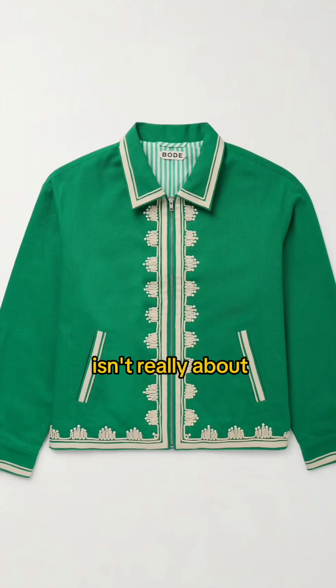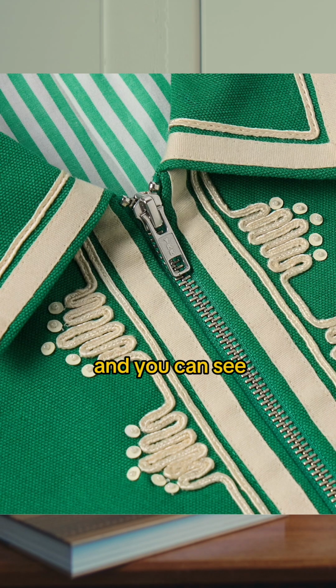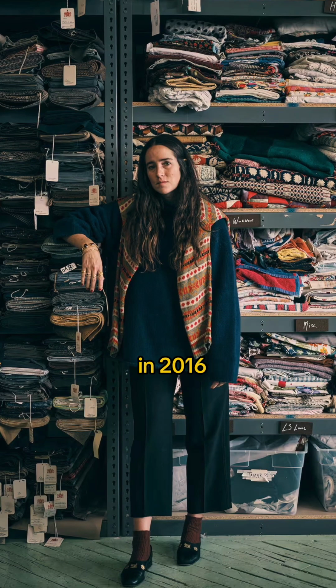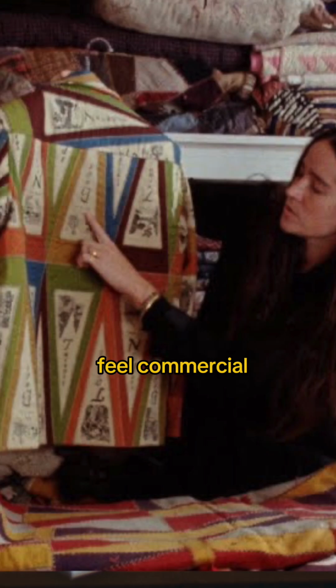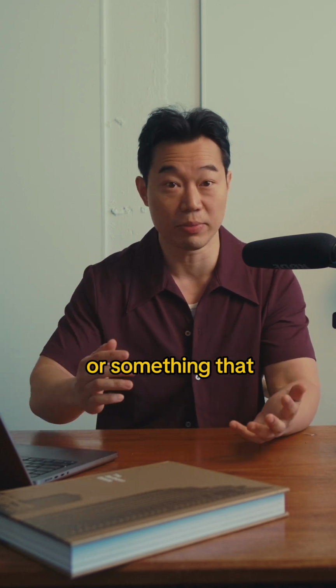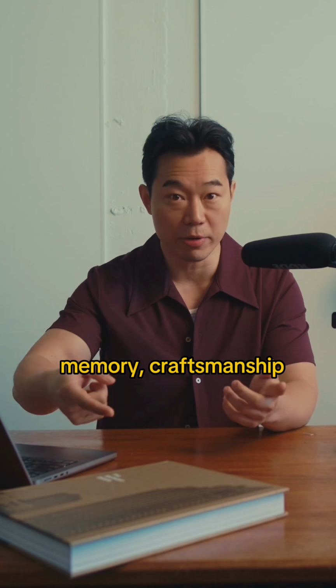So her piece isn't really about sports performance, but this shape, this block is actually based on a vintage children's jacket. Instead of nylon, she uses cotton, and you can see from the hand-stitched embroidery details that this is something quite personal. And when she first started her brand in 2016, almost everything that she sold was made from vintage fabric. Like, this doesn't feel commercial. When you're handed this, you feel like this is your grandparents' clothes or something that you find in a vintage shop. So her big idea is about preserving American tradition, history, memory, craftsmanship.